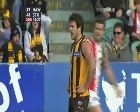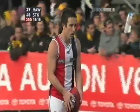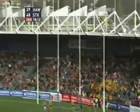Stephen, where you are? And a goal here to get this lead out beyond four goals. He's going to make it very difficult for the Hawks. So Milne from 45, and he doesn't miss too many. It's his second, and the Saints are getting away.